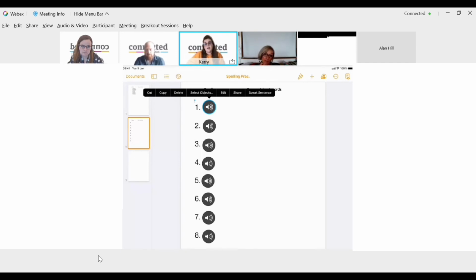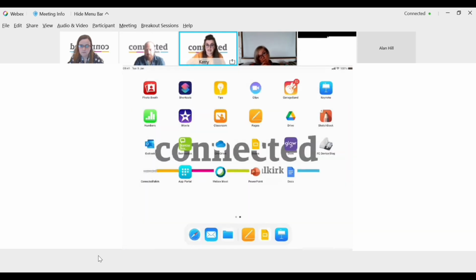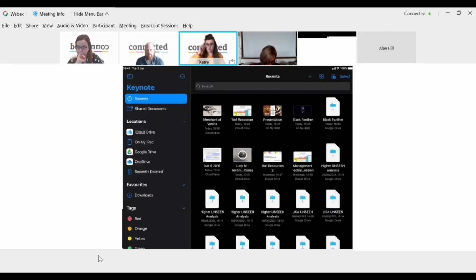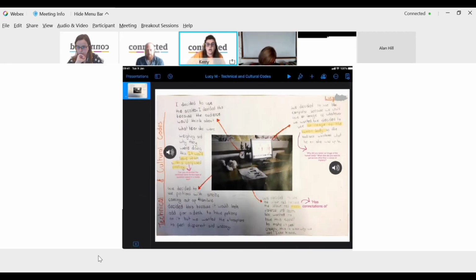So another quick example of voice, this time being used as a massive time saver. And this is the potential for using it in feedback. So in Keynote here, if I just go to this work that I've got here, so I have work that a pupil has done for me. You can see that it's a practical task.